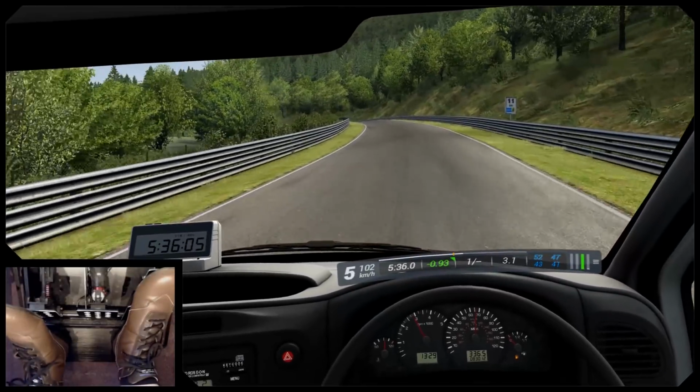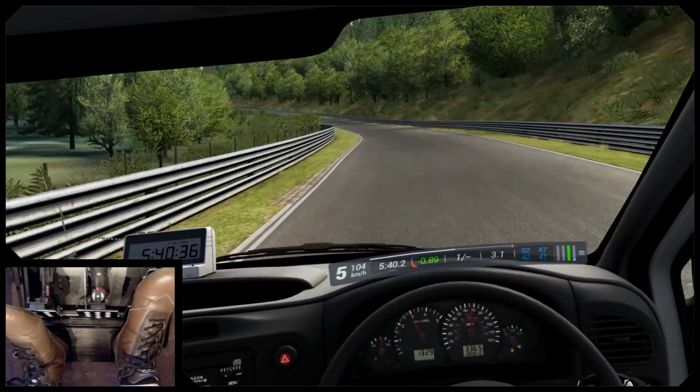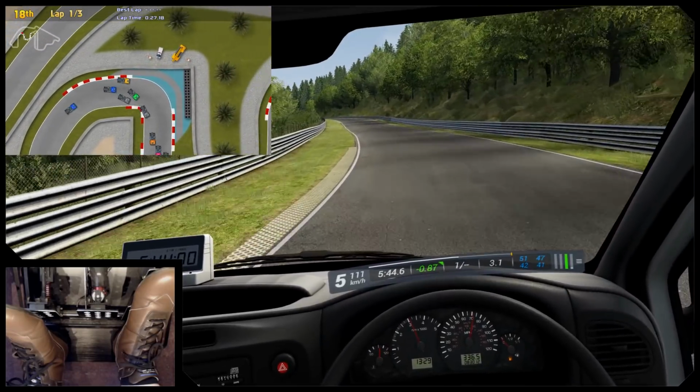Anyway, the next 45 seconds or so of the lap are completely flat out and rather uneventful, so I'm going to put on some Ultimate Racing 2D on the picture-in-picture to keep you guys entertained.